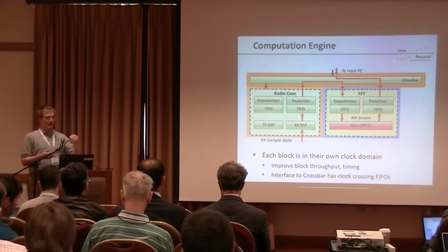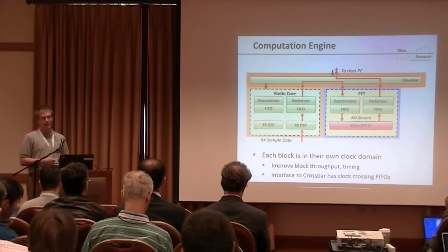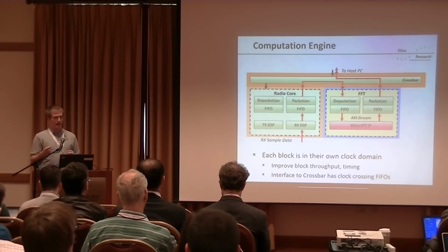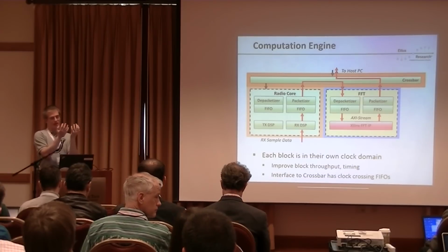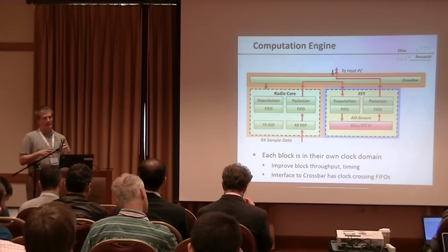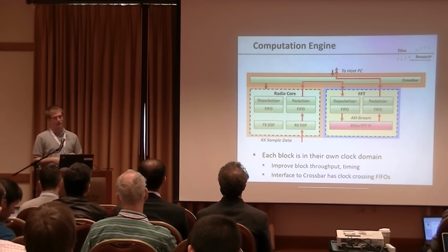Not for every sample I send it can it output a sample immediately. It needs to do some number crunching. So maybe I run the FFT core at a faster clock rate, so I can match the radio core's output rate. Also, the nice thing about being in different clock domains is that this improves timing. You're taking your design and partitioning it off into these little blocks. And when it comes to FPGA design, that makes timing issues, like how fast I can run my blocks, a lot easier. It makes it easier to implement.